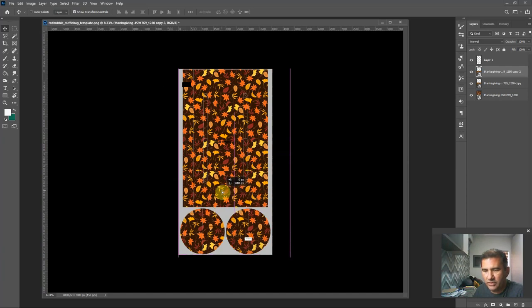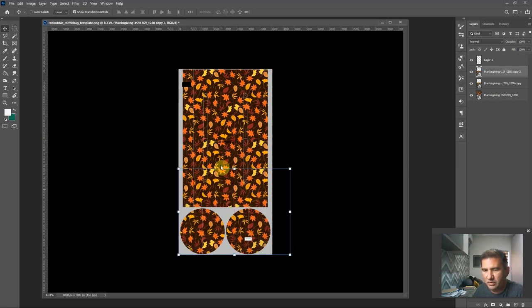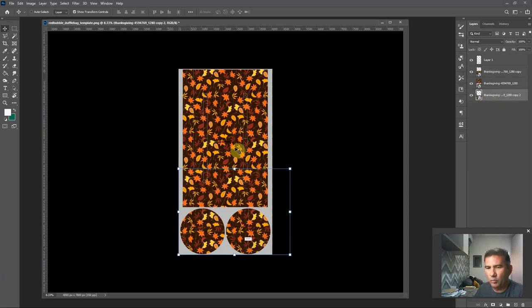This time I don't need to worry too much about being precise with the body area, because all this layer is going to concern is a part in the circles. Once I'm happy with that, I'll hit Enter to commit, go to my layers palette, grab that layer and bring it all the way down to the bottom so that it won't affect the top 2 layers that I've already positioned into place. As you can see here, we've got this beautiful Thanksgiving design, which I can now upload onto Redbubble.